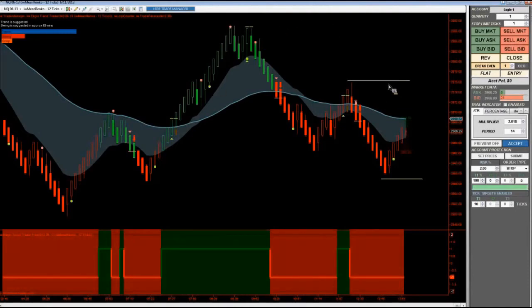So let's say, for instance, that this trade from here to here is worth $300. That means you are only going to trade 1 contract. If this trade from here to here is worth $600, but you can only afford to lose $300, then you're not going to take this trade. All right, that's a very important concept to get your head around.